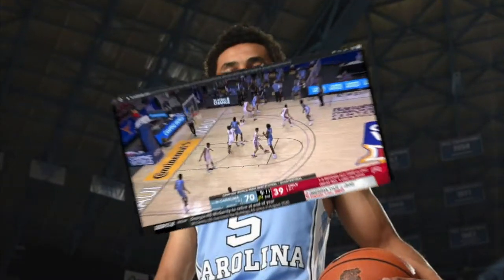Good win for the Tar Heels tonight, 78-51 over the UNLV Running Rebels. They got off to a slow start, but put the foot on their throat and did what they had to do in the second half. So I've got my top 5 plays and also what I liked and what I didn't like. That's what we're going to do right now. Let's jump into that top 5. Let's check it out.